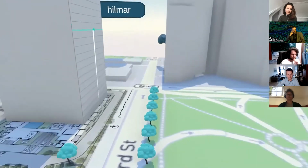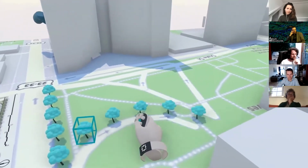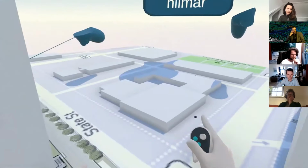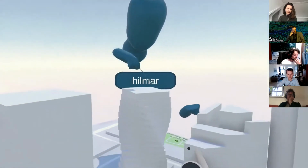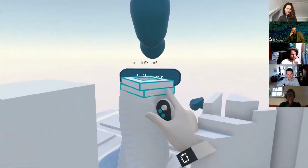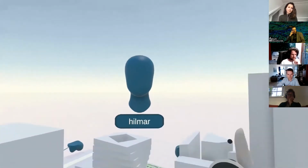We can easily make copies of objects and offset them to make linear arrays. If I go back to the larger scale and give the tree a slight rotation, I can also make rotational arrays. When using the arrays on Arkio volumes, we can make some more interesting shapes. How about if I cut a hole through the top of the tower? That looks fun, but it might be a bit impractical. Let's get rid of that tower.